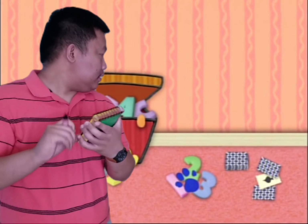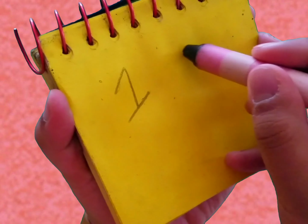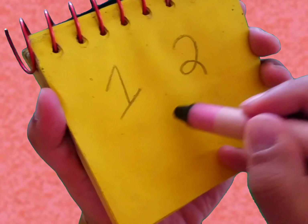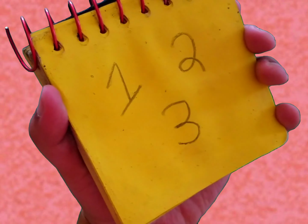Now what do we do? Right, we put it in our handy dandy notebook. Notebook, yeah. So, the numbers 1, 2, and 3. A straight line for the number 1, a curvy 2, and a bumpy 3. They're numbers. So, we're trying to figure out what game Blue wants to learn.